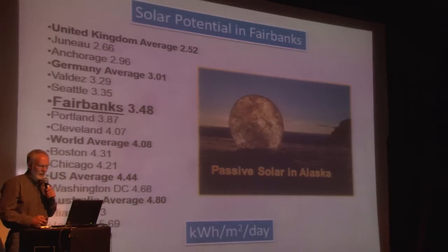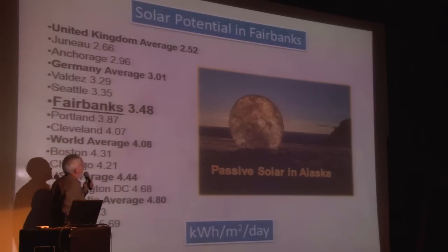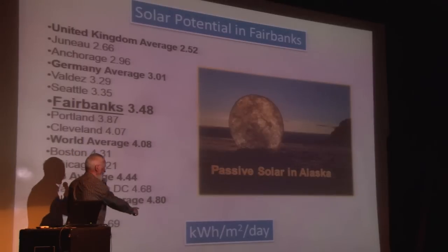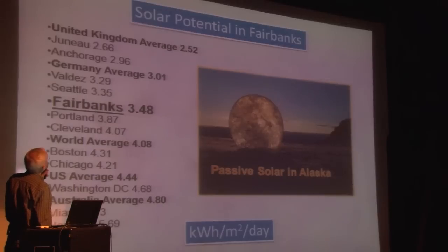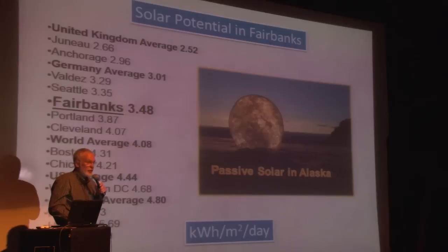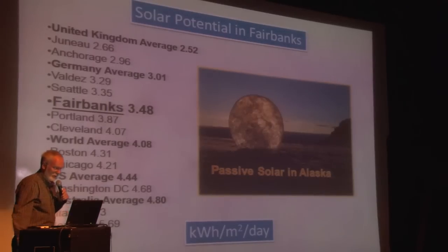Part of why it works here, this is a slide some of you have seen before, but here in Fairbanks we do pretty good. These are numbers from around the world. When you look at the amount of energy that strikes the surface of the Earth, this is in kilowatt hours per square meter per day. It's an average number for the year. And here in Fairbanks at 3.48, we beat Anchorage. That's pretty cool. It's always cool when we beat Anchorage. We really beat Juneau. We beat Germany, where they have the most solar installed anywhere in the world. And we actually get more solar energy right here. So we can certainly do better than what we have been doing here in Fairbanks.